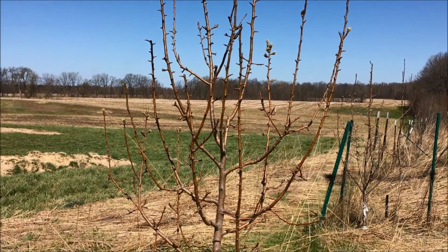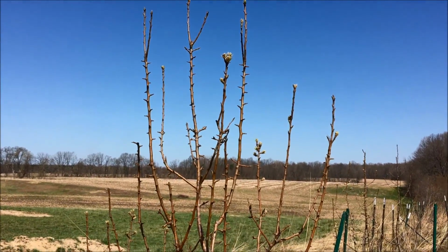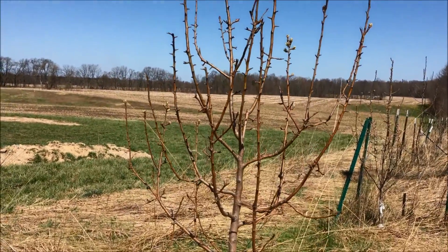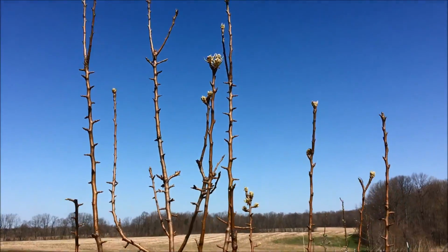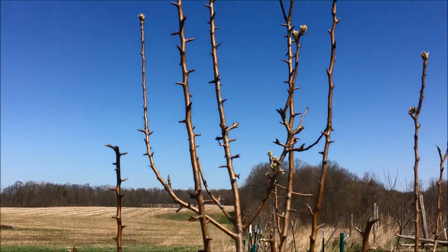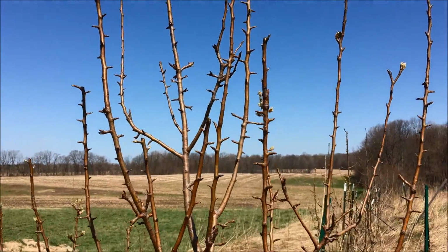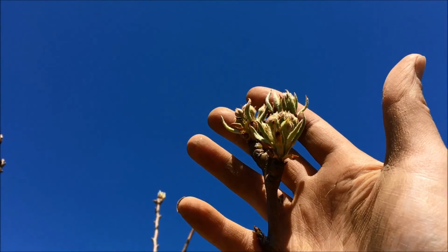This is our unknown pear tree, originally billed as a bosque, but the pears look more like an anjou, and it seems to have flowers primarily at the tips of its branches. Pretty consistent on all these different branches, so must be something inherent in this particular variety. So we'll see what kind of crop we get again this year.